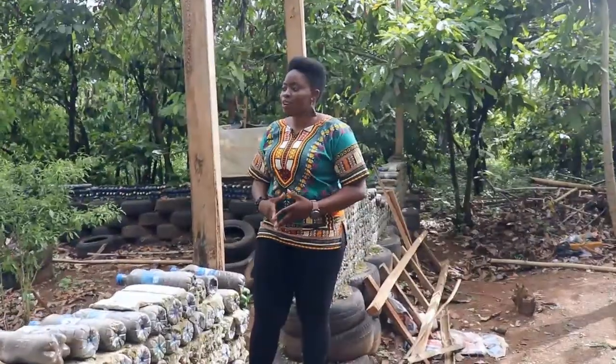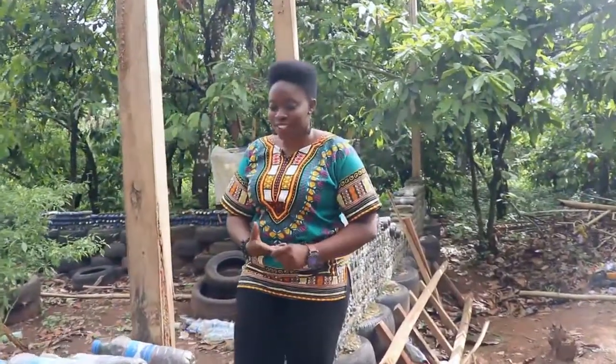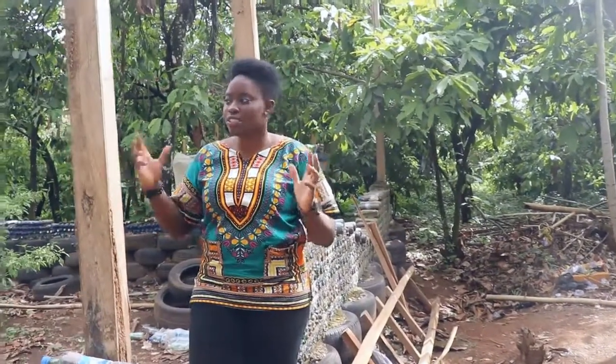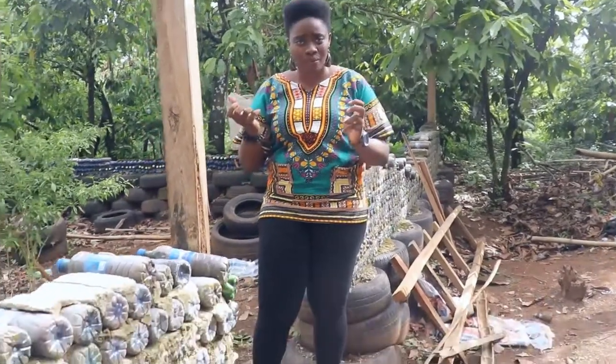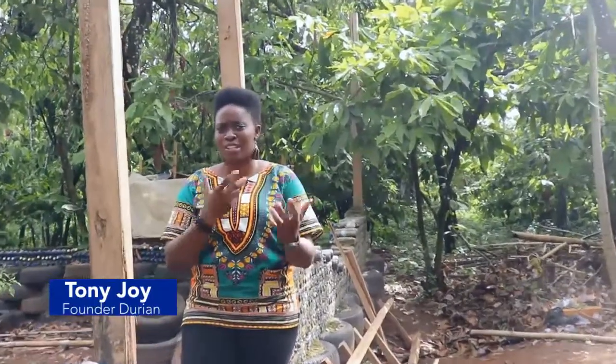Okay, so this is our eco-friendly craft center. That's the name we call it. We call it eco-friendly craft center because we've looked around the environment and we've seen trash, we've seen PET bottles, we've seen things people think are not useful, and we're looking at building a house with it. A house that would have every other thing you're looking at. They're looking at ventilation, all of that. A complete building, really, with the PET bottles.